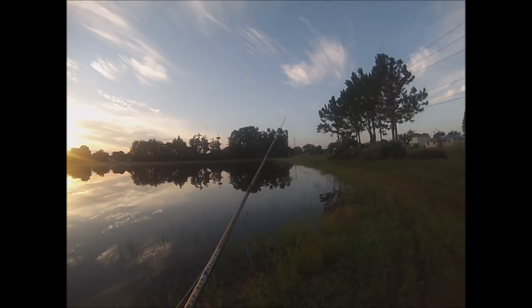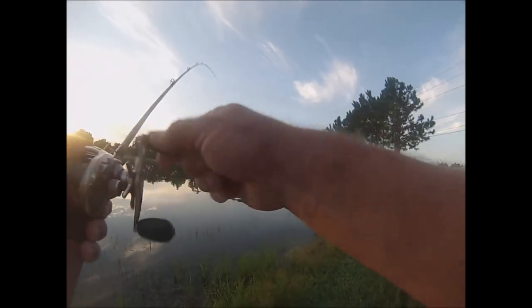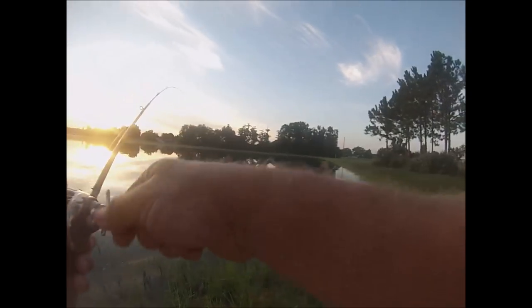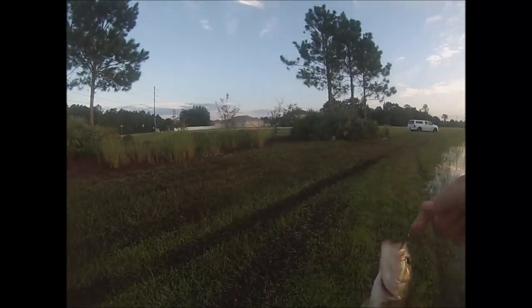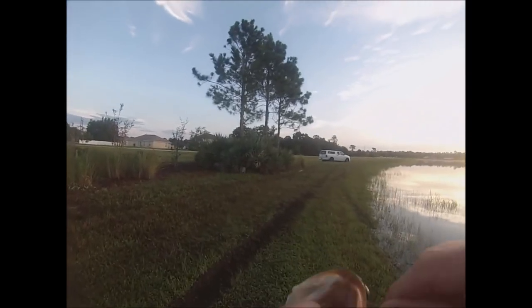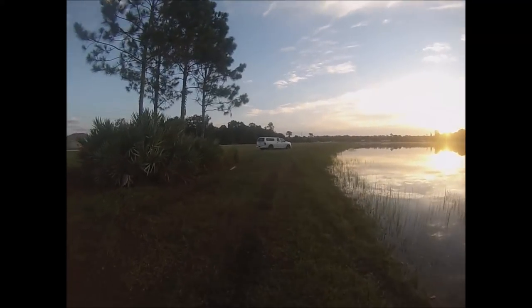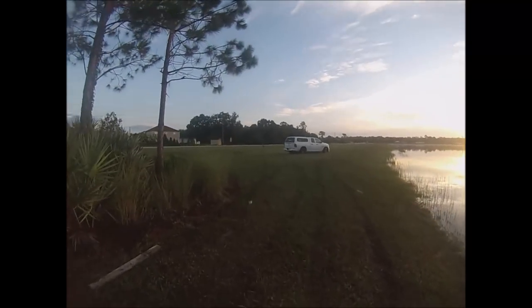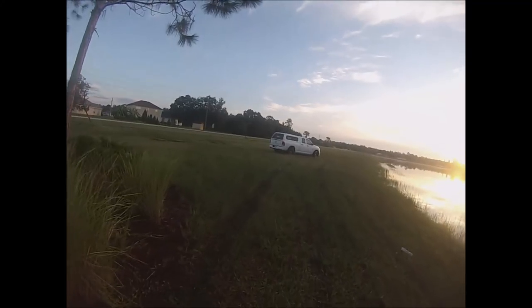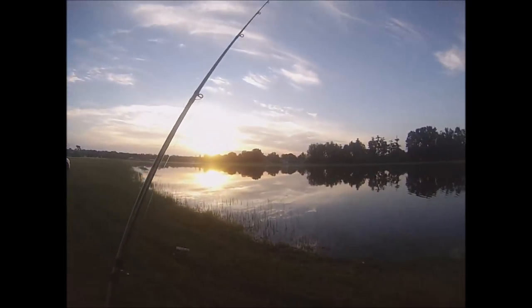Oh, there's a fish. Pretty decent one too. Oh, he ain't as big as I thought he was. Another one to choke. Well, here's the two we're gonna make sandwiches out of. Almost twins. Any more we get, we'll release.